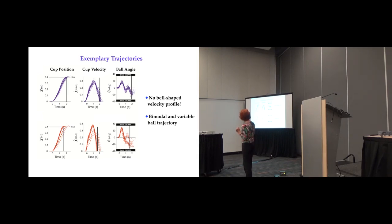This is the 2-second target time where we have that little hump here, and this is the as fast as possible where you also see some humps, including that the profiles have a change, getting faster and thereby better. And the ball trajectory here shows this double humped profile. So in this very simple task, we already have, in quotes, violations of what is otherwise generally assumed to be truth. So no bell-shaped velocity profile and a bimodal and a very variable ball trajectory.